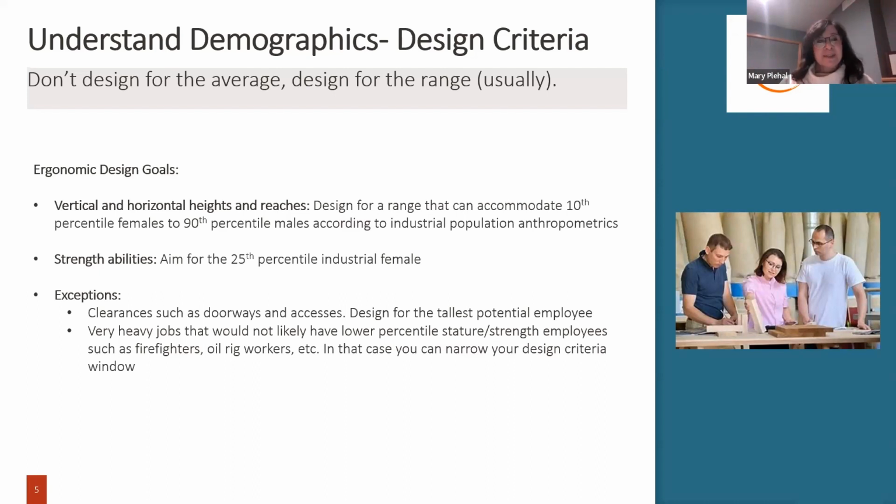There are some exceptions. The first is clearances and access points, which you want to design for the greatest anticipated, you know, the tallest employee possible, because everyone else from there will be able to have appropriate access and clearance. And then there are industries that are very heavy, and by necessity, there are greater force requirements.